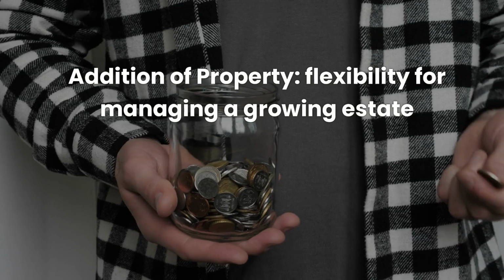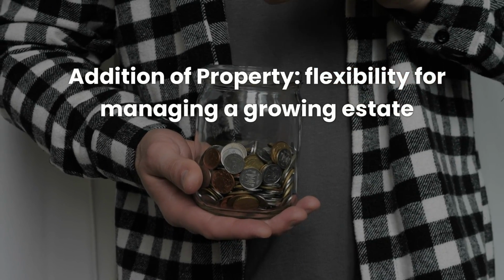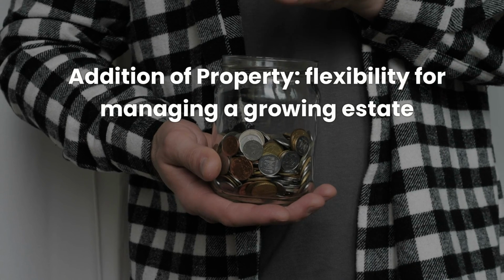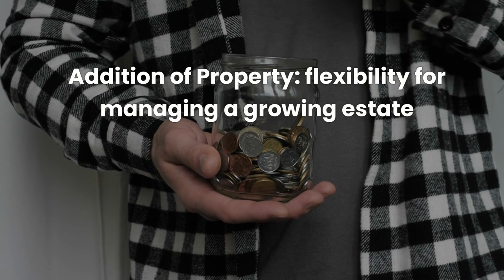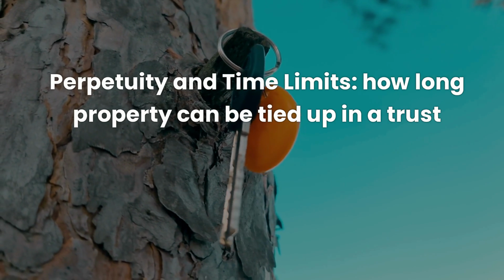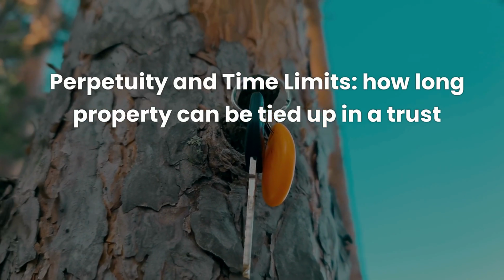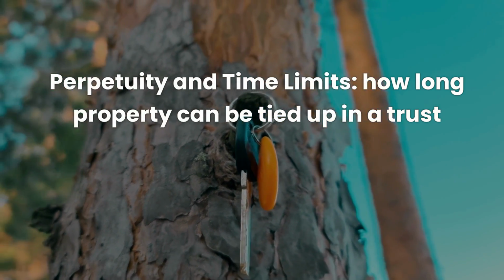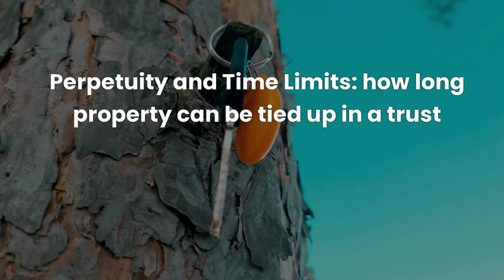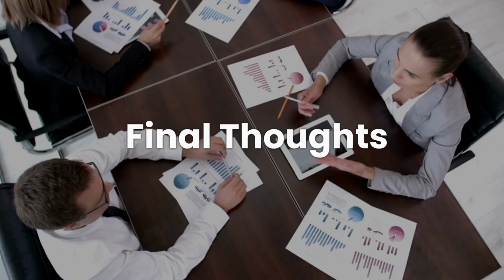Often, the trustee may need to reallocate the income interest or distribute the remaining trust assets according to the trust's terms. Property can be added to a trust at any time, either by the settlor or through authorized means, as long as it complies with the terms of the trust. This flexibility is crucial for managing a growing estate or accommodating changing circumstances. It's important to remember that Louisiana law imposes limits on how long property can be tied up in a trust. For private trusts, property cannot be held beyond the life of a surviving beneficiary, plus 20 years, or 50 years from the trust's creation, whichever is shorter.